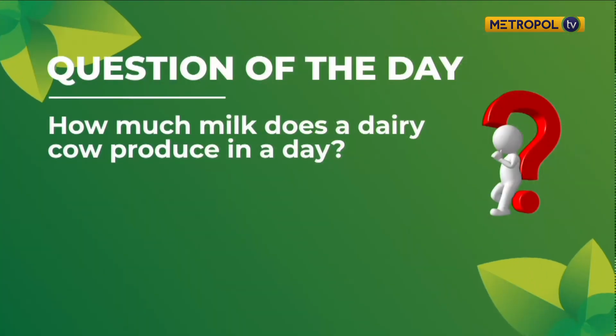We're going to read some of the answers. Our question of the day was, how much milk does a dairy cow produce in a day? How much milk does a dairy cow produce in a day? And then we have Moses kutoka Githurai, who says the answer is 15 liters.